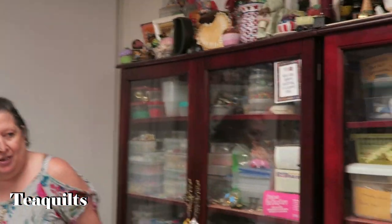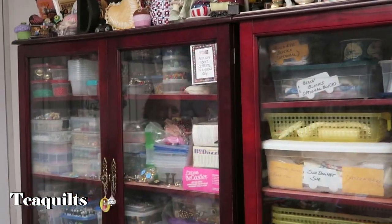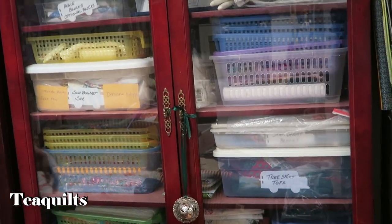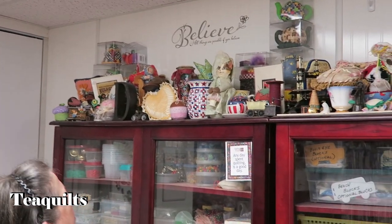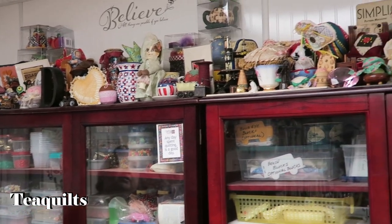So, and then more cabinets here. Looks like we've got beadings and embellishment type things in the first cabinet, and these are works in progress. That's what's in the other cabinets. Yes. And then I'm just going to go up on the top again and show you where she's got some of her collectibles. These are pin cushions and sewing collectibles.